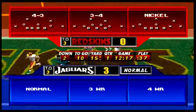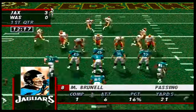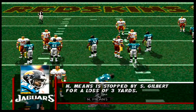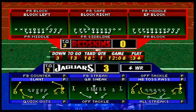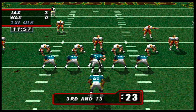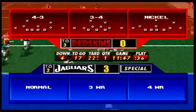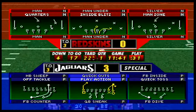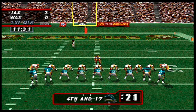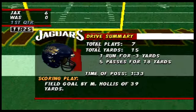Broken up by Green. It's second and 10 from the 15. Gilbert with the tackle. It's third and long from the 18. He's stopped behind the line of scrimmage for a short loss. It's good. Let's take a look at the drive summary.